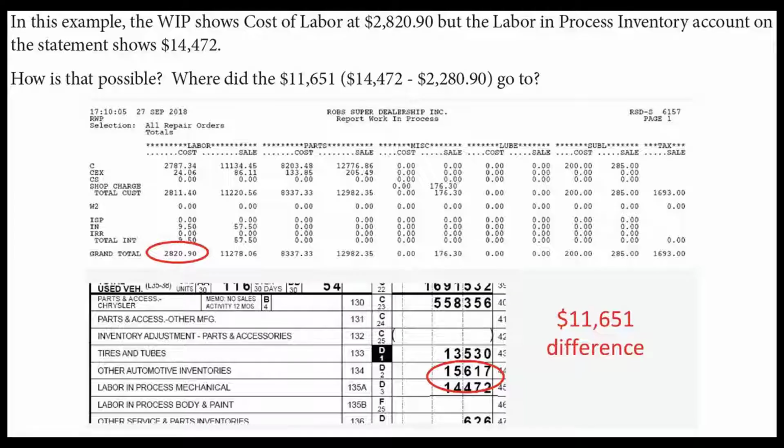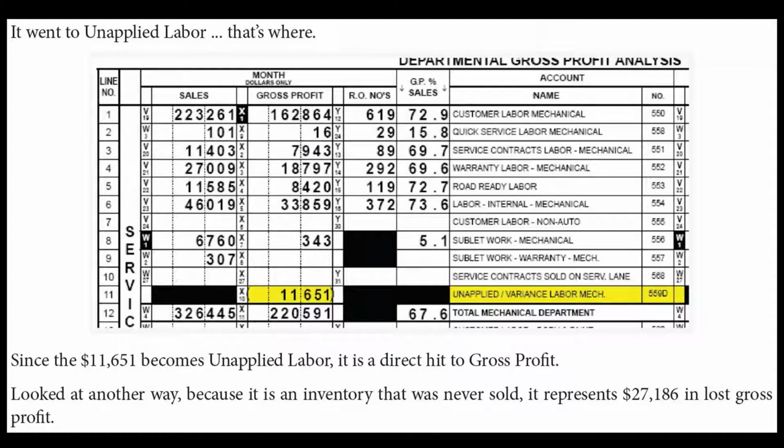In this example, the WIP shows cost of labor at $2,820.90, but the labor in process inventory account on the statement shows $14,472. How is that possible? Where did the $11,651 go to? It went to unapplied labor. Since the $11,651 becomes unapplied labor, it is a direct hit to gross profit.